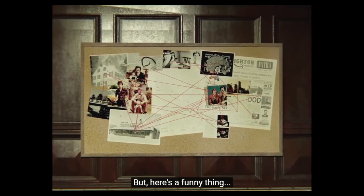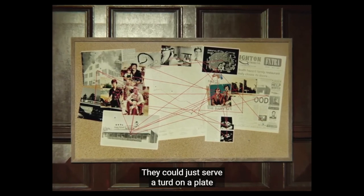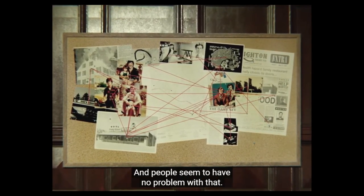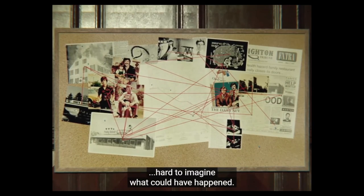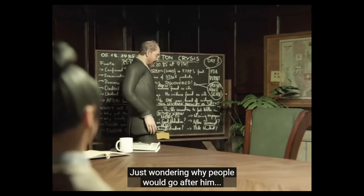But here's a funny thing. Most restaurant owners don't care about what they produce nowadays. They could just serve a turd on a plate and only get fined for that. And people seem to have no problem with it. But if it was William? Oh, God. Hard to imagine what could have happened. I'm just wondering why people would go after him.